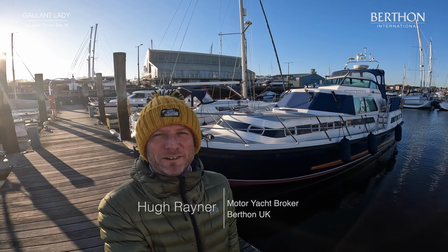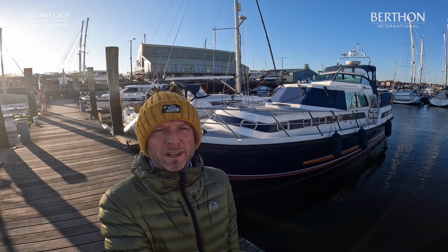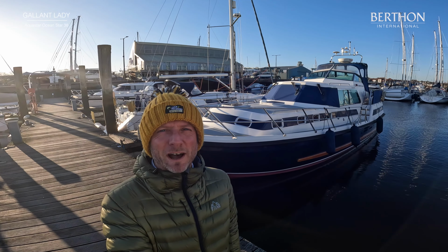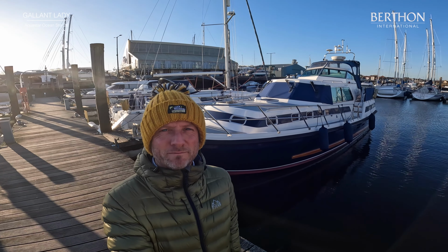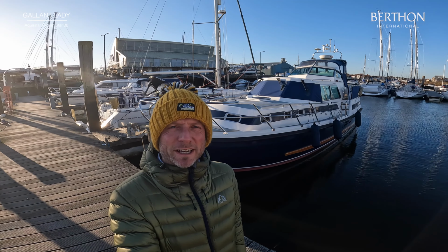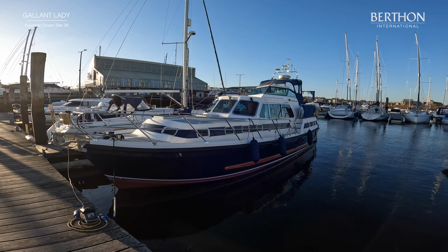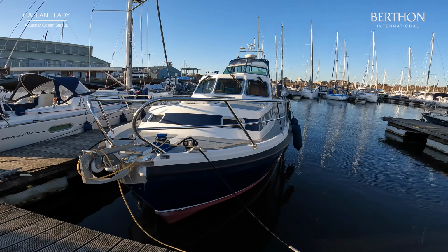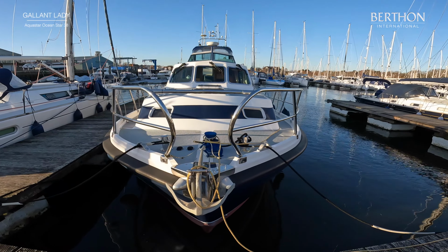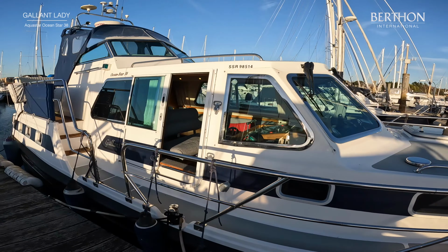My name is Hugh. I'm here on an incredibly beautiful January afternoon at Berthon Lymington Marina here in sunny Hampshire. Today we're going to be looking at this beautiful boat. She is called Gallant Lady. She's a 2001 Aquastar. She is the 38 Ocean Star, or the Ocean Star 38 model to be precise.